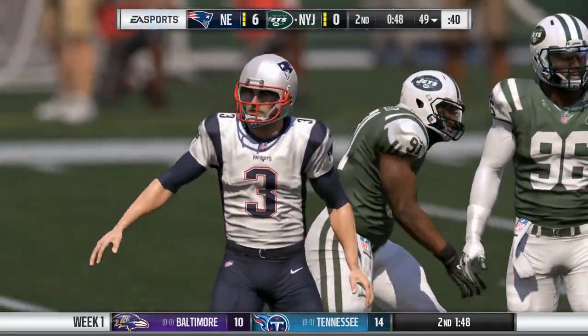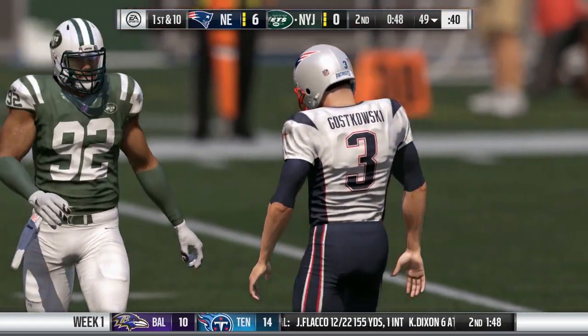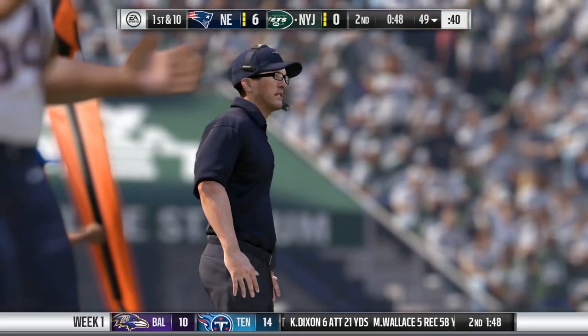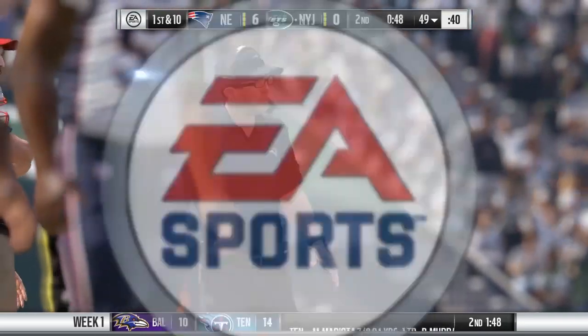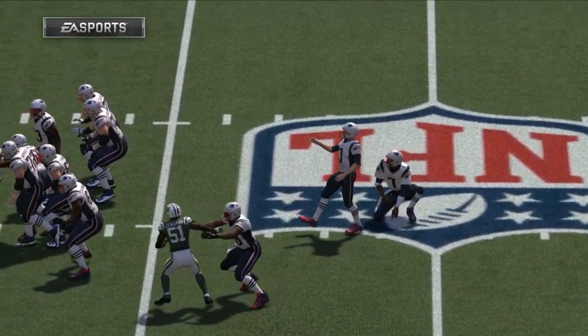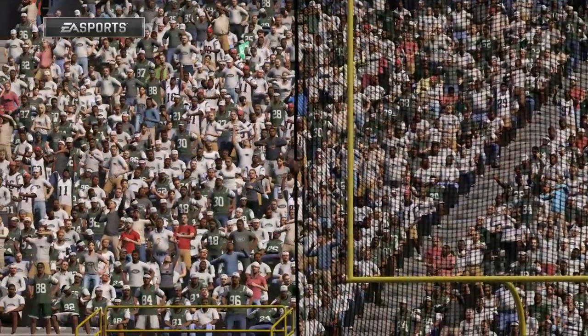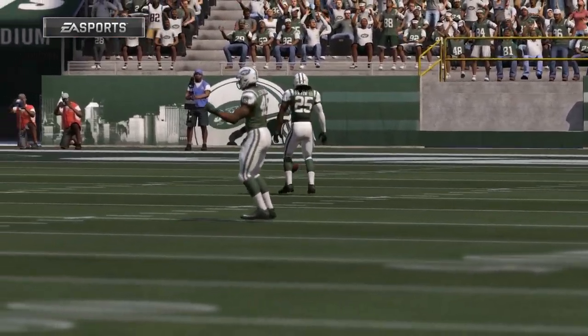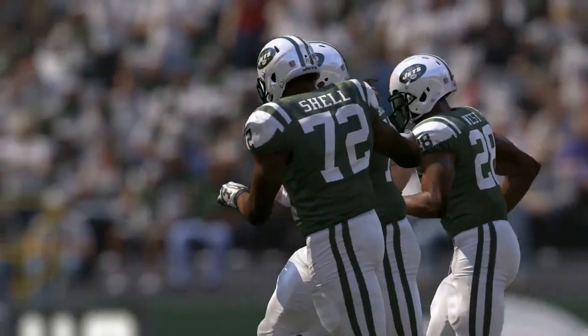The crossbar, no good. A long-range effort denied 3 points at the very end. All things considered, a pretty good kick, just cruel punishment there to be denied by the crossbar. If you're going to hit from that distance, sometimes you're going to need a little luck, and unfortunately for him, this time the break goes against him. So out now come the Jets.